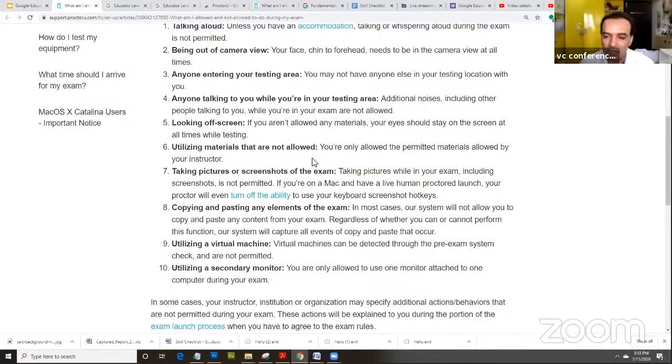That's what I've been told now. When I was giving the exam, it did let me do Google search, but now I have heard the latest, it doesn't allow you to do so. It doesn't let you attach an extra monitor. A lot of people do have an extra monitor. You can't have a secondary monitor as mentioned. Also, you cannot utilize a virtual machine. Don't worry if you don't understand this. It's just that a lot of people, what they do is on a single computer, they have 4 or 5 computers created. So again, it's a little technical thing. Don't worry about that.